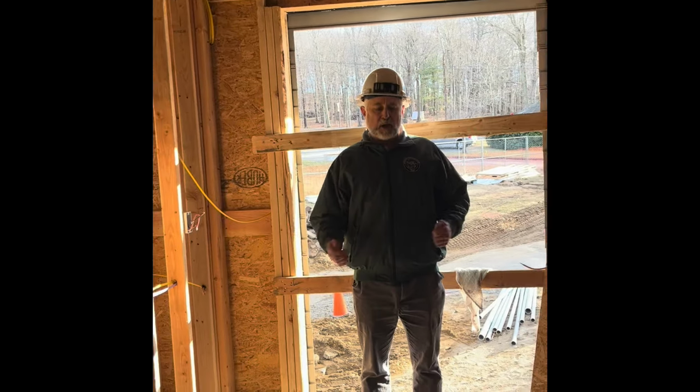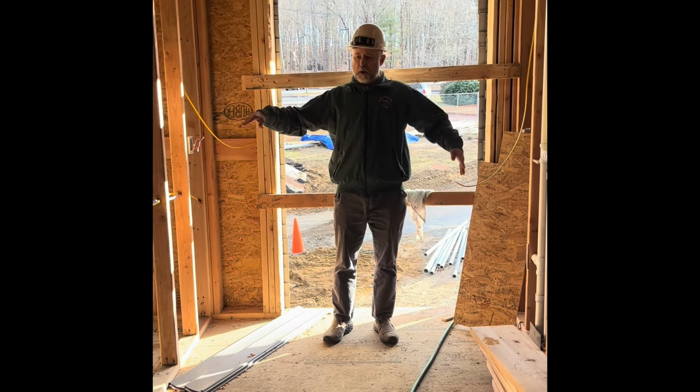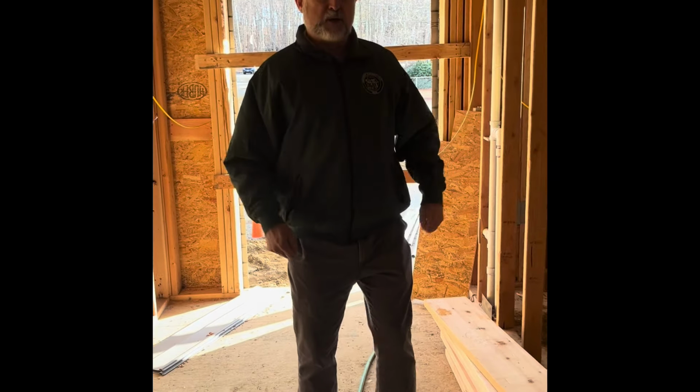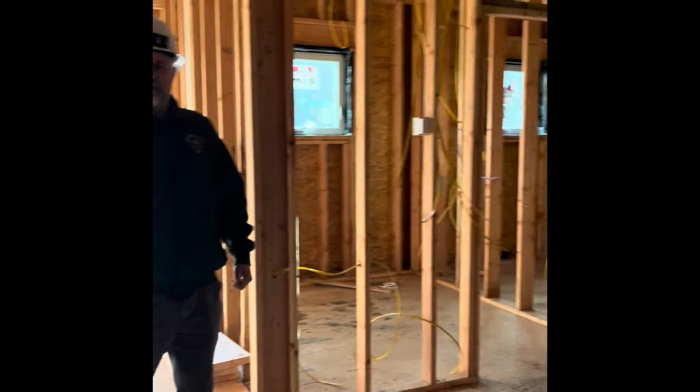Okay, so we're now standing in the main entrance vestibule to the building. So you'll come in here, there'll be a coat rack on the side, and you'll open a second door, and you'll be in a main hallway to the building.